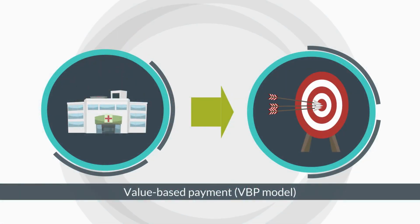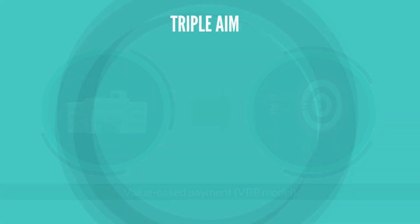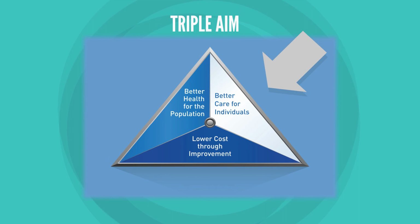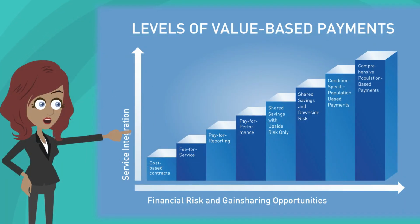In a value-based payment or VBP model, providers instead have an incentive to focus more on the triple aim: improved patient experience, improved population health outcomes, and reduced cost. There are many forms of VBP models, and one size does not fit all. VBPs include pay-for-performance contracts that reward providers for reporting on certain quality measures, all the way to population-based payments, which make the provider accountable for the health outcomes and cost of care for an entire patient population.